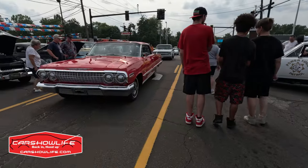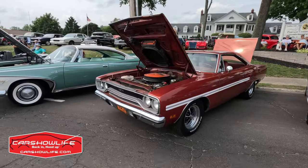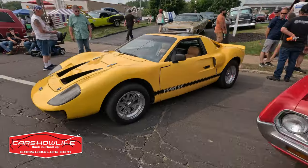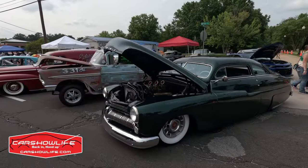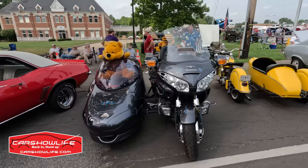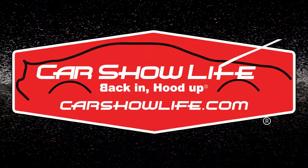Customs, classics, modern muscle, classic muscle, classic 50s parade float, malaise era cars, kit cars, 4x4s, rat rods, lead sleds, gassers, race cars, even imports. You name it, it's here at Octane Nights 2023. So let's take a look around at some of these really cool cars and some interesting builds.